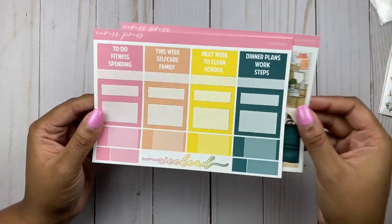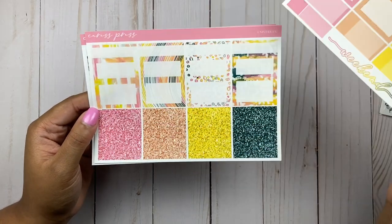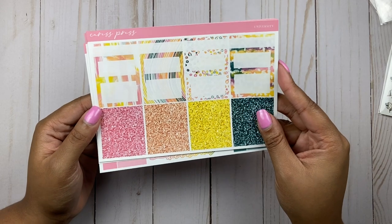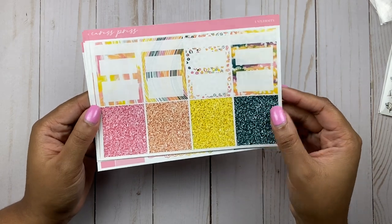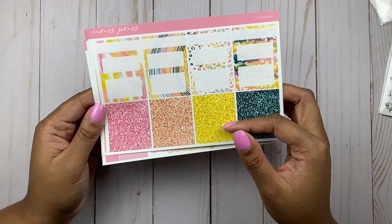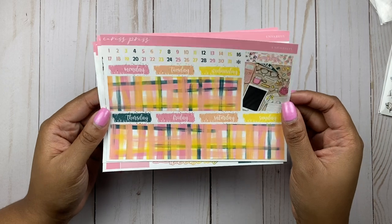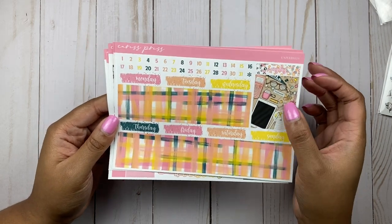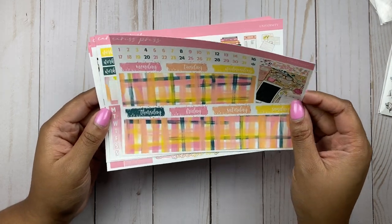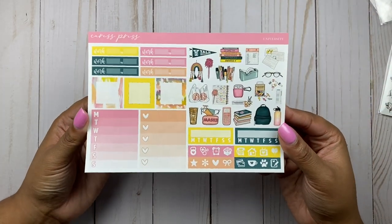So full boxes, then you have your solid boxes, headers, weekend banner, appointment labels, your pattern boxes, which the patterns are gorgeous, your glitter headers, really love these colors. I kind of really like this bright yellow. Some of y'all may disagree, but you know, that's how I feel. Your bottom washi, date covers, date dots, and I love that she always gives you this extra box here. And that is University by Caress Press.